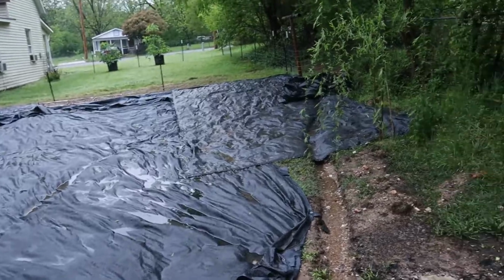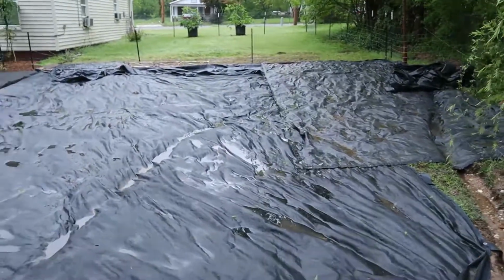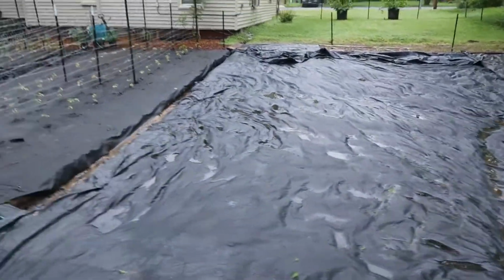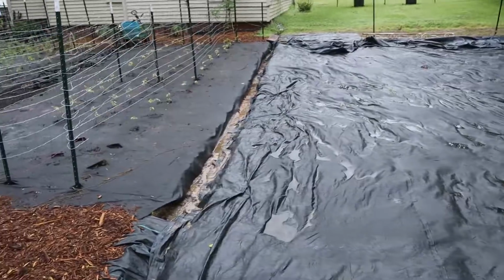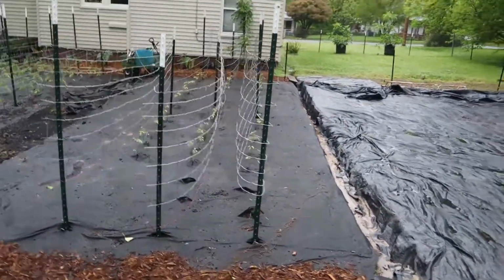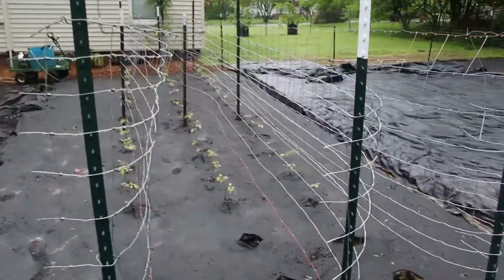Got this all tarped up here to help kill this grass out, till when it dries up, I can do something on this side over here. So it's still coming together out over here at the Rooster Garden. Still trying to make a lot of changes.